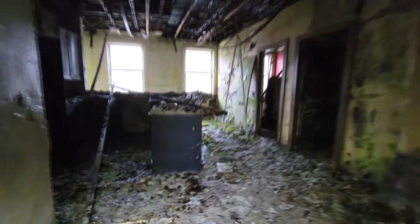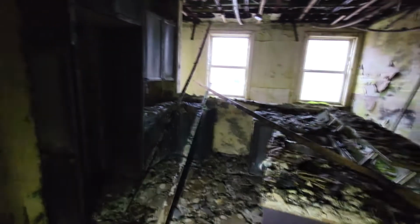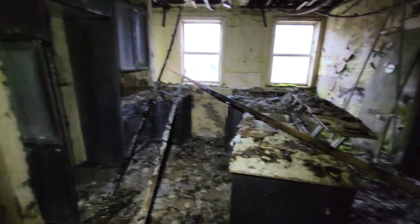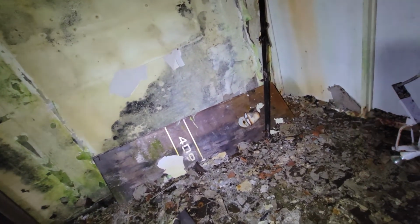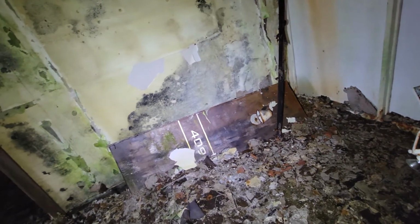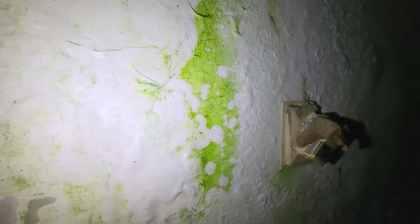Wow. Let's work our way over here. Kill my light. This is insane. This is an old kitchenette area. That's completely come in. Wow, look at the door. The door with the sconce still attached to it. That is cool. It's just been crushed. There's another door with a sconce, 410. Look at the amount of mold and everything growing in here.